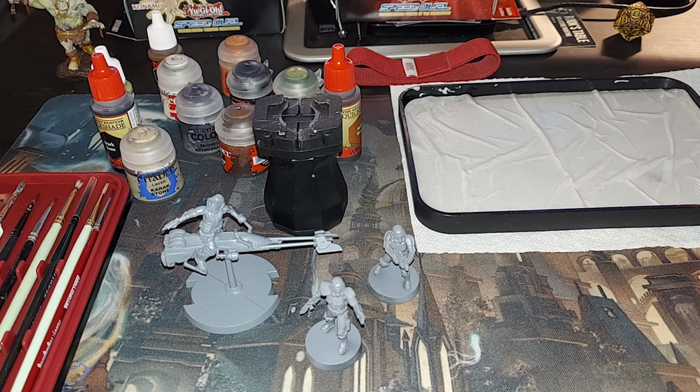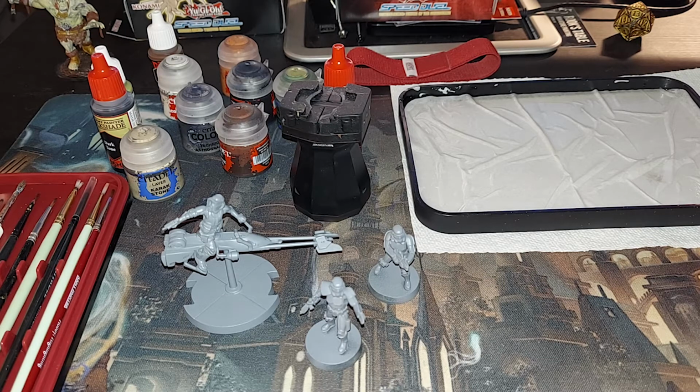If you guys are interested in the priming process on video, I would recommend checking out one of my previous mini painting videos where you can see that. Other tools that I have today, I have the Army Painter wet palette, all prepped and ready.